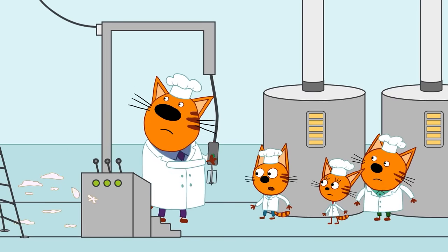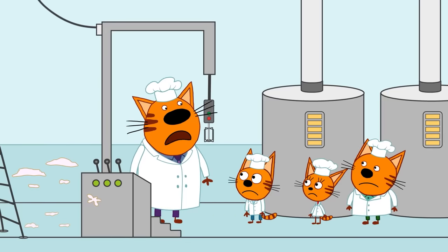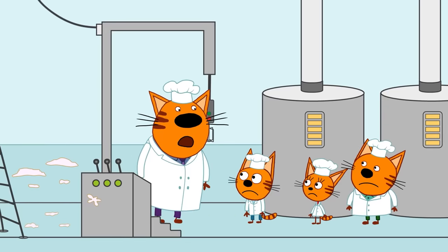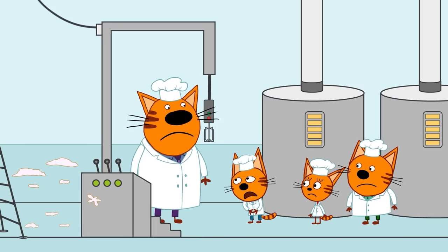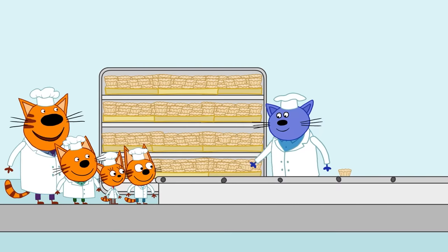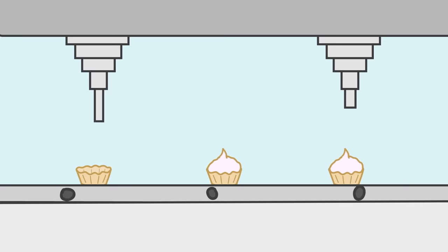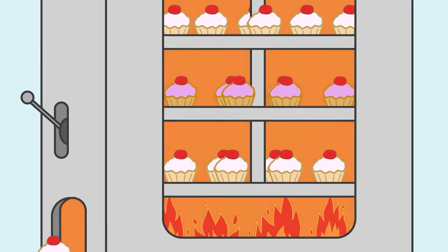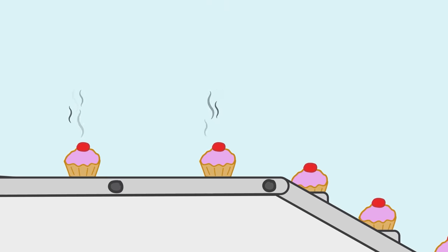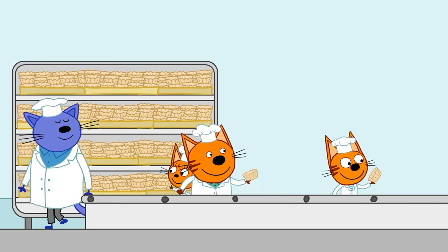Cookie, stop! Look, kittens, this is all quite complex equipment. Please ask permission before you touch any of it. Sorry, Daddy. I thought it would be easier to operate. Here's the main assembly line. Here the dough base is placed on the conveyor, and along the line, cream is added, and then the berries. By the end, it's a finished cream tart. You can place some tarts on the line, but please be careful.